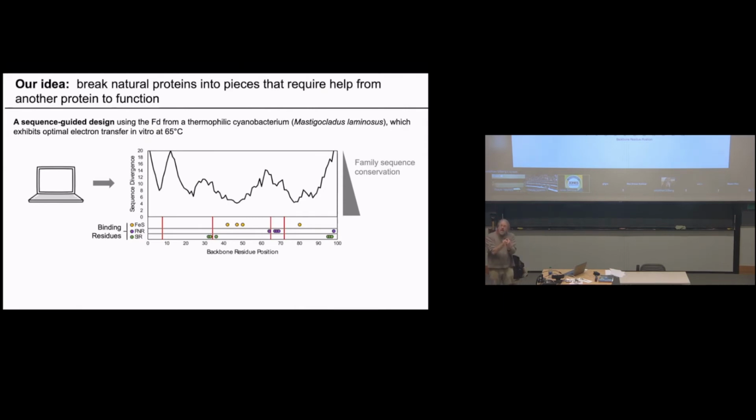That protein is going to be more robust to tolerating mutational change and still fold into its beautiful structure. So we took a very thermostable protein, so we were hoping it would still kind of function. And then we took a lot of sequence data from many family members and looked at family sequence conservation. And we knew we shouldn't break it too close to the cysteines that bind the irons because we would destroy the cofactor. But we made 4 different variants that were not quite at peak divergence, but maybe intermediate divergence.